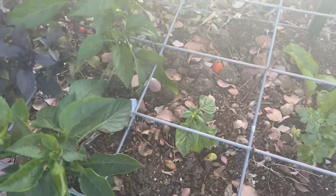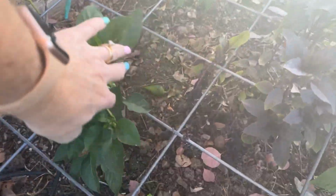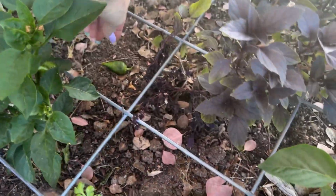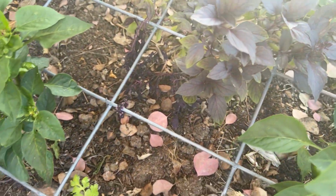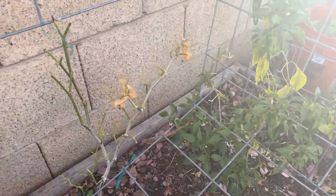Then more sweet peppers. So the peppers are doing great. Oh, look at you, another one. No complaints there on the sweet peppers. Oh, you have some too. Why'd you fall off? And this is supposed to be all sweet, but these were established from last year. These are hot. This was a jalapeno plant.